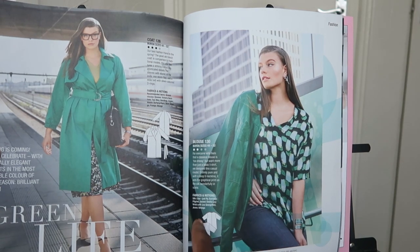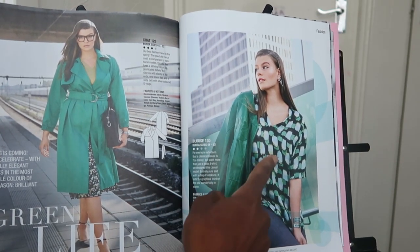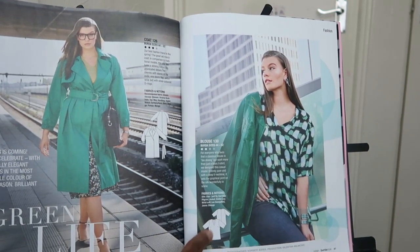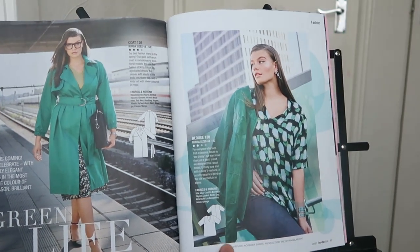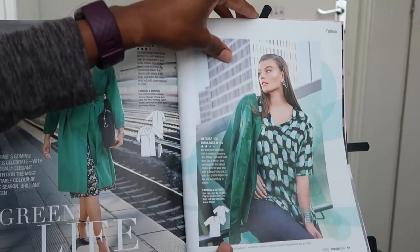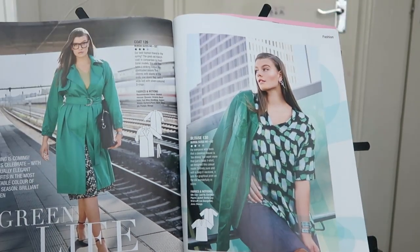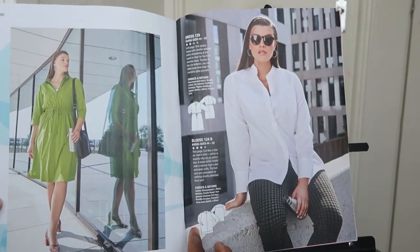Your simple blouse, I think what sets it apart is the fabric you use. They use the silk here, so it's floaty and it drapes nicely on the calves. It has a v-neck. It's a beautiful top. Actually, it's your simple basic top and should come together pretty fast. The coat looks gorgeous in that green. It's a beautiful one.